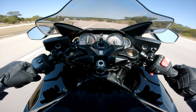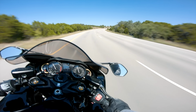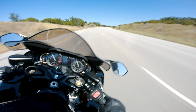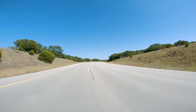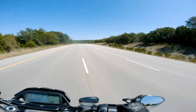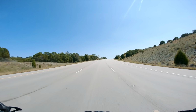Oh, bye. Oh, man, it's so much fun. Yeah, you really can live with this Busa. And let's do a little fourth gear roll on for this here normal 800cc naked bike versus that Busa. All right, let's do it. One, two.